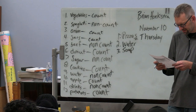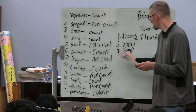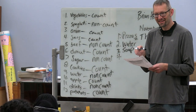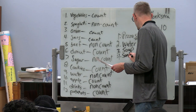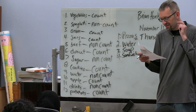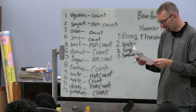You are making sandwiches for 20 people. Sandwiches. The key is that there's a number, 20, and so now we know that we can count that.